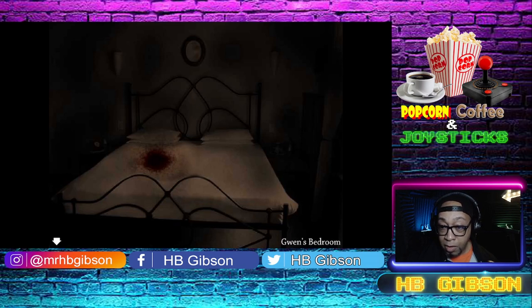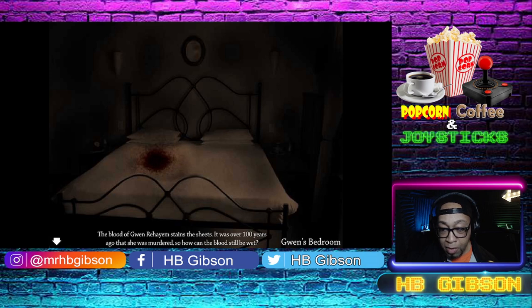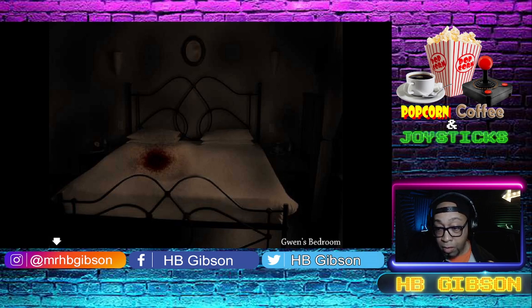Gwen's bedroom. What's in here? The blood of Gwen Raham stains the sheets. It was over 100 years ago that she was murdered. So how can the blood still be wet? Oh my goodness, I have no clue. Is there anything here? What's that? Anything up under the bed? There's nothing up under the bed.